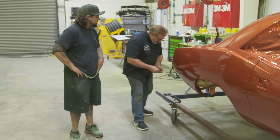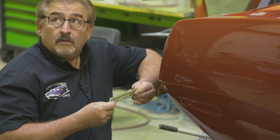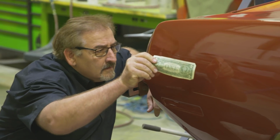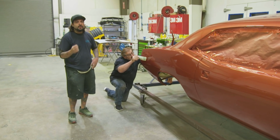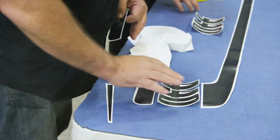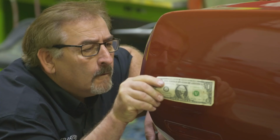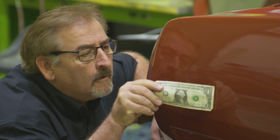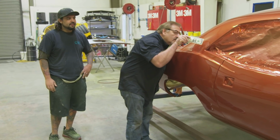Are we putting the decals on it? This car does get a hockey stick stripe. Are we putting it on? Yes. So once the cut and buff is complete, we will put the decal on, or Mark will. He's really, really good at that. So we'll put the decal on and put a couple parts and pieces on it and ship it out to the owner.